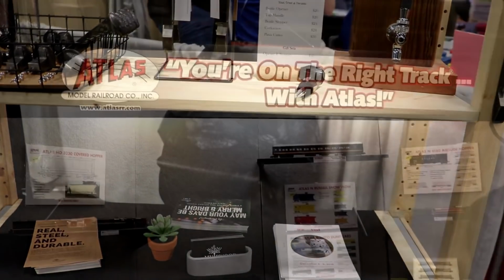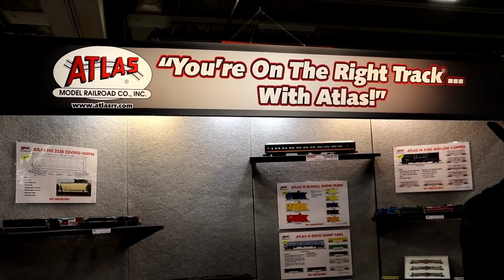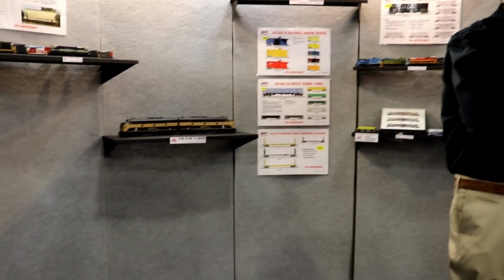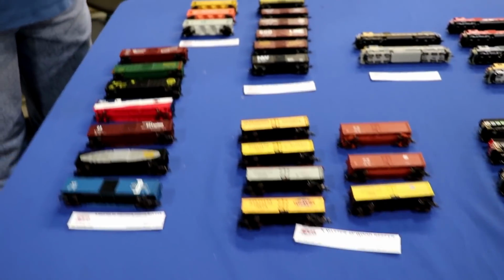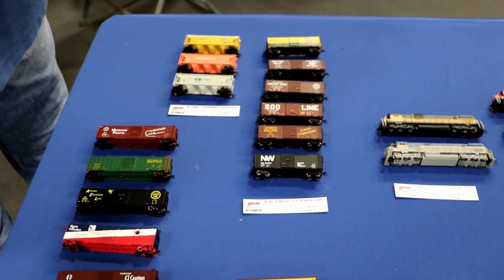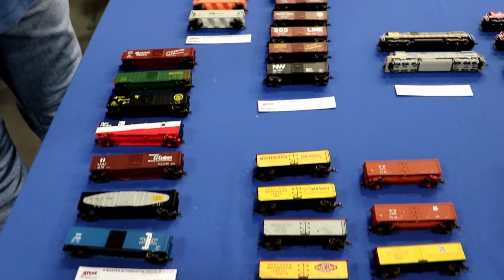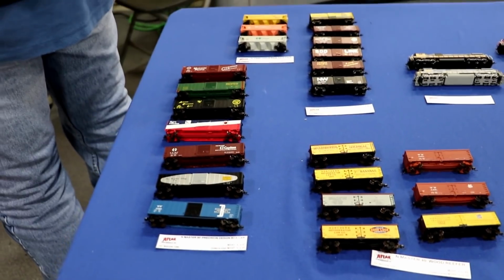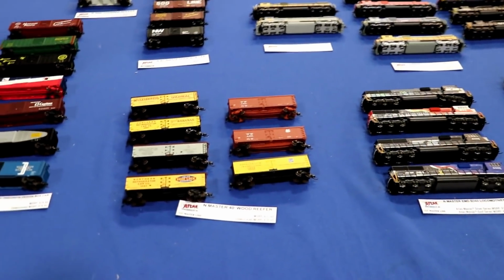There's $20. These are out by the back. These are 40-2Ws. They're just 40-2. They're out of the market. Yeah, I don't know why I always see them. Covered hoppers, single door boxcars, other boxcars, wood reefers.